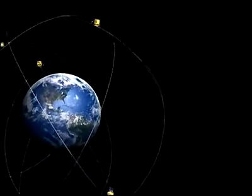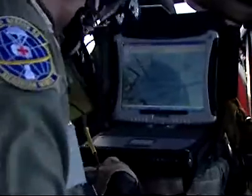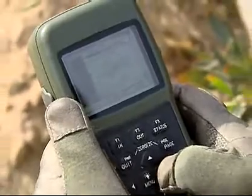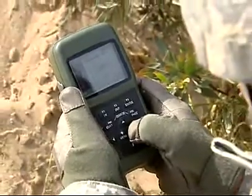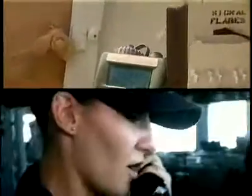The satellites are modernized to deliver increased signal power to ground receivers and provide improvements such as greater accuracy, tougher resistance to interference and jamming, and enhanced performance for civil and military users. We can use standoff weapons, we can use more precise weapons, and both of these things enable us to limit collateral damage and save lives of the warfighters.